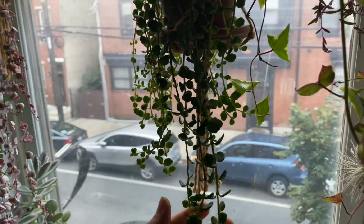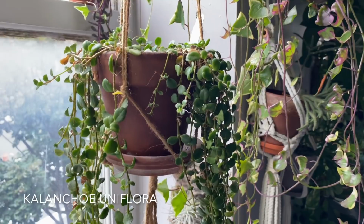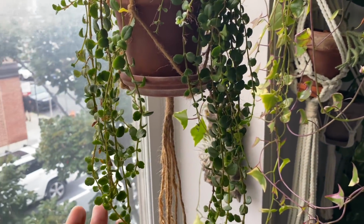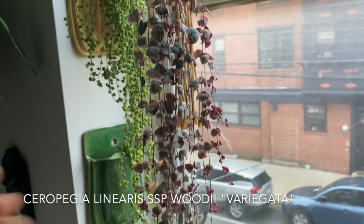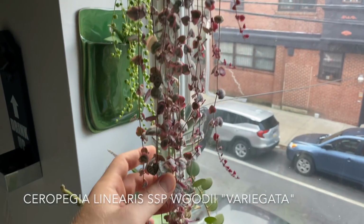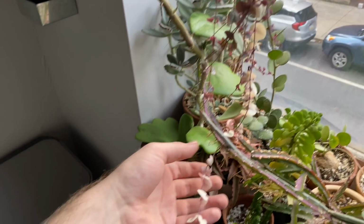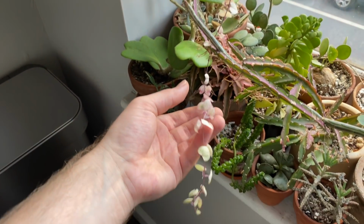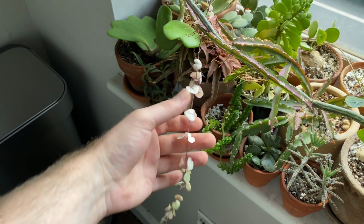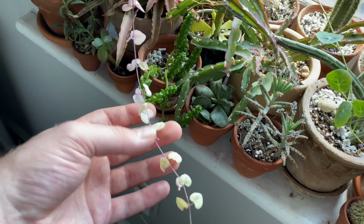And then this is another type of Kalanchoe, but it's a trailing Kalanchoe. Let's get it from this angle. So it's Kalanchoe uniflora, really lovely. And this is a Ceropegia woodii variegata, or the variegated string of hearts. And it has some really lovely vines. Well, one vine in particular that is all white, which is doing really well. Normally you don't want this, but it's got a couple splotches of green here and there, so it seems like it's been chugging along.